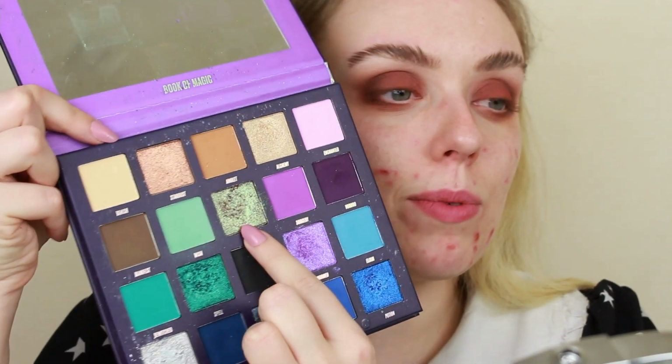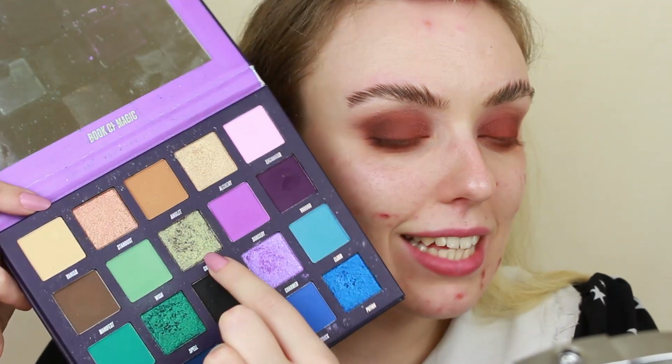Now I do love the way that a matte smoky eye looks. It is beautiful, but we've got to give it some sparkle. We've got to add a pop of colour and make it super, super shimmery. And I'm going to go into the Book of Magic palette from Beauty Bay. And I am going to go in with this shade here, which is Crystal. It's one of those blue-brown duochrome shades. Even if you don't have the Beauty Bay palette, I feel like you can find a very, very similar pigment somewhere. I am going to take some glitter glue.